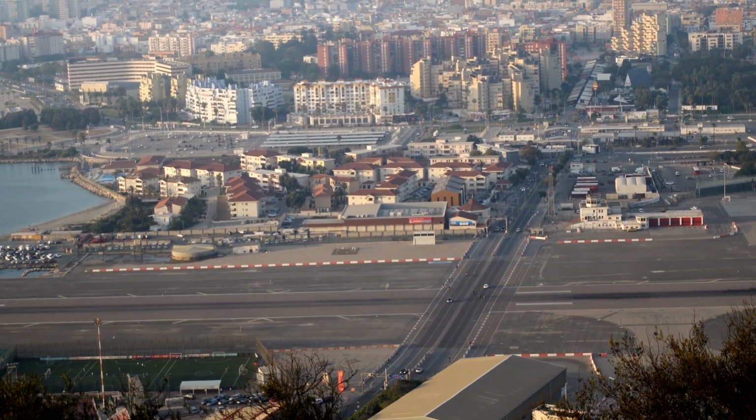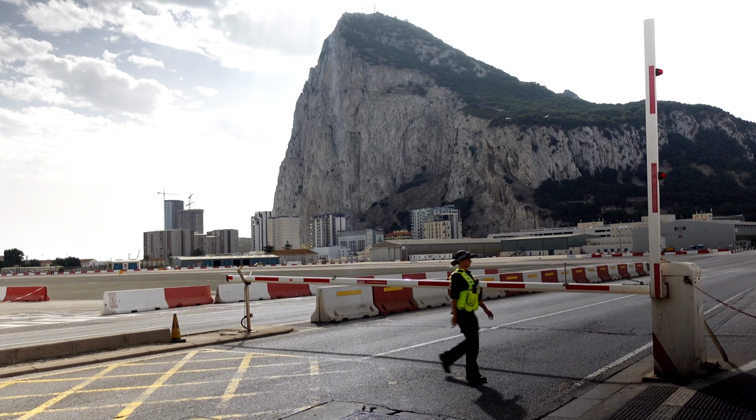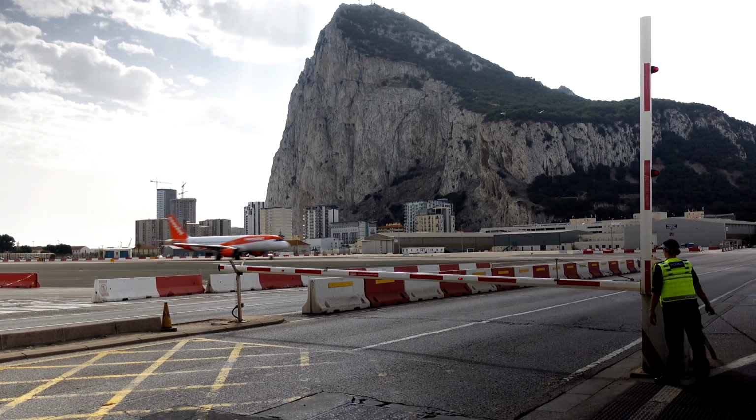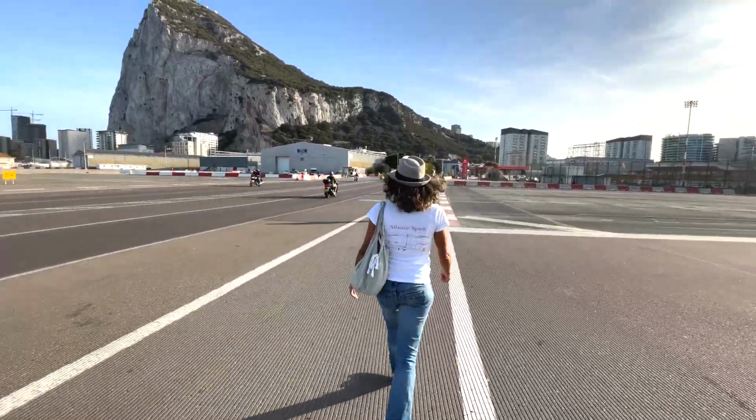The city of Gibraltar is a British enclave placed upon a peninsula at the far south of Spain in front of Africa. To access it, we need to walk through the runway of its airport, showing the border between Spain and the UK.